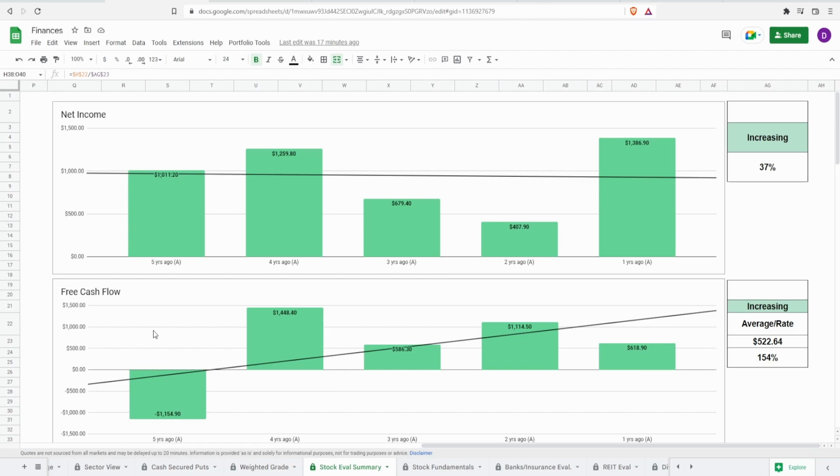So let us now come over here, guys, to the fundamentals. Starting, of course, with the net income. We got 5 years ago of $1 billion to 1 year ago, guys, of $1.4 billion. That is an increase of 37%. And, well, this graph tells us a whole lot.